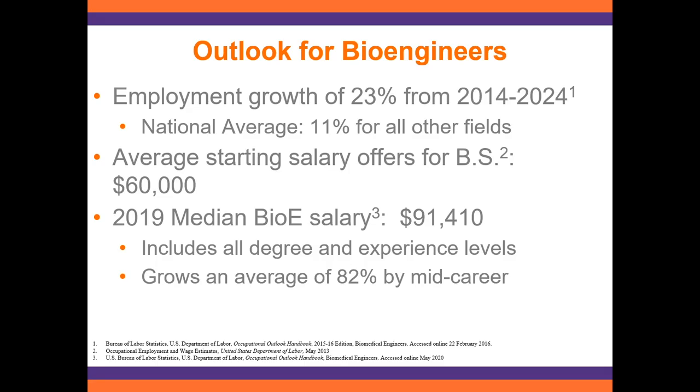The employment growth for bioengineers outperforms the other fields by more than double. And with a bachelor's degree, you can expect a starting salary of around $60,000, which will only increase if you pursue advanced degrees and as you progress in your career.